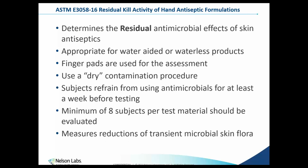A relatively newer method that was developed was E3058. This is for residual kill activity of hand antiseptic formulations. This will determine the residual antimicrobial effects of skin antiseptics. Appropriate for water-aided or waterless products, the finger pads are used for the assessment. This uses a dry contamination procedure. So instead of 10 microliters of a wet inoculum applied to the site, this will expose the site to a dry contamination procedure.